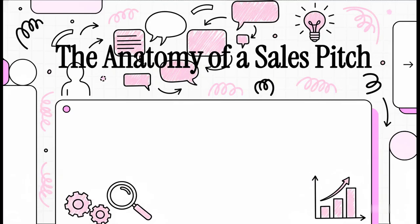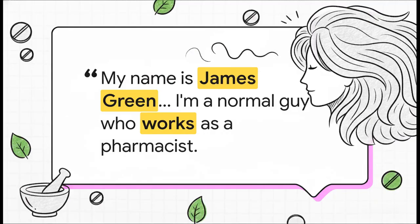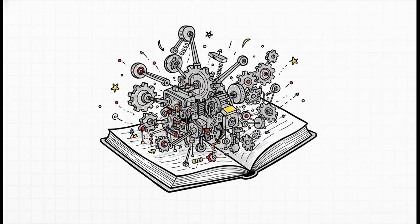We're not just looking at a product, but at the carefully crafted blueprint of persuasion that's designed to turn a casual browser into a committed buyer. It all starts with a line like this, from a webpage for a hair growth supplement called HairFortin. "My name is James Green. I'm a normal guy." Now, it sounds simple, right? But believe me, every single word here is chosen for a reason. Yeah, this is way more than just a story. What you're really looking at is a carefully engineered machine of persuasion.